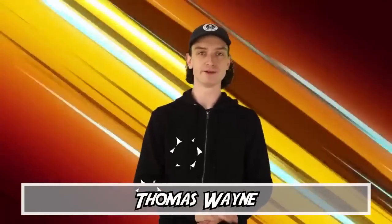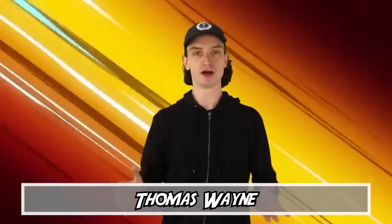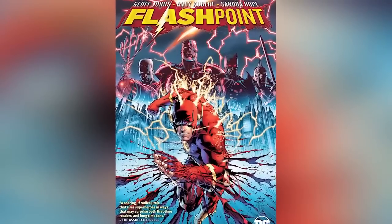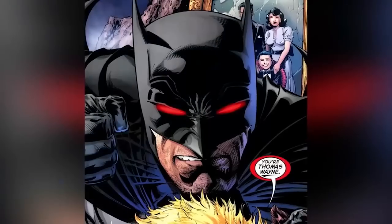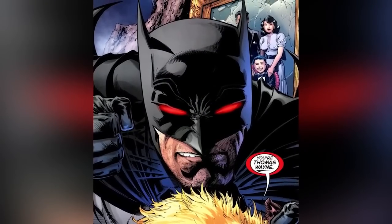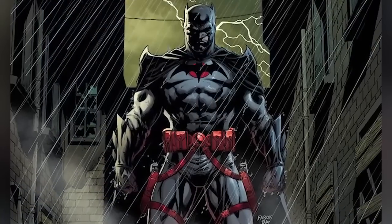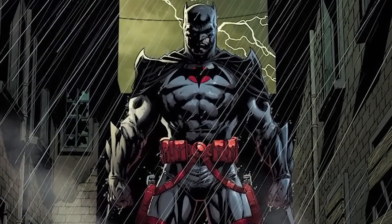Number 6, Thomas Wayne. Coming from the Flashpoint storyline released back in 2011, written by Geoff Johns and Andy Kubert, Thomas Wayne, Bruce's father, was actually the one to become Batman in this timeline. Now in this universe, Bruce Wayne was the one who got shot that fateful night and he bit the bullet. The world of Flashpoint is this altered reality where Barry accidentally ends up in, where Batman is older and much more violent, and not so much a detective like Bruce. See, what happened was, in this alternate reality, Bruce's mother, Martha, is so traumatized that she becomes the Joker.